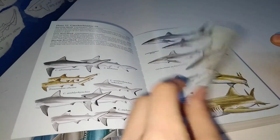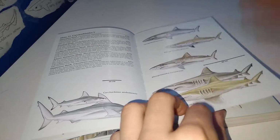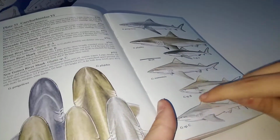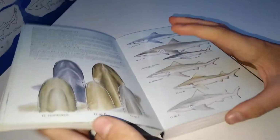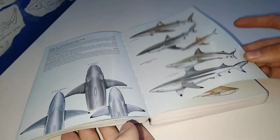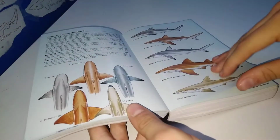If you're gonna see some new illustrations that you've never seen before, that's gonna be okay. I also forgot to mention that some sharks are just called by a genus with this one, the Borneo river shark. The scientific name of this one in the book is Glyphis sp. B. That's strange. And some of them from the original are going to be out of order.